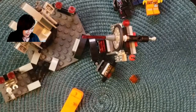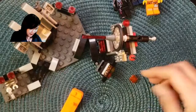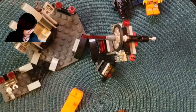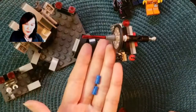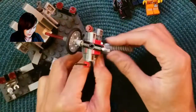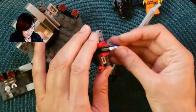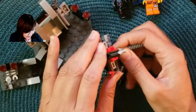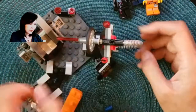Okay. All right, well, I think we're done because I'm looking at the rest of the set. I am a little concerned I have two 1x pins, and I think I know where one of them might go. It might be in here. It might be here. Because that seemed a little loose.